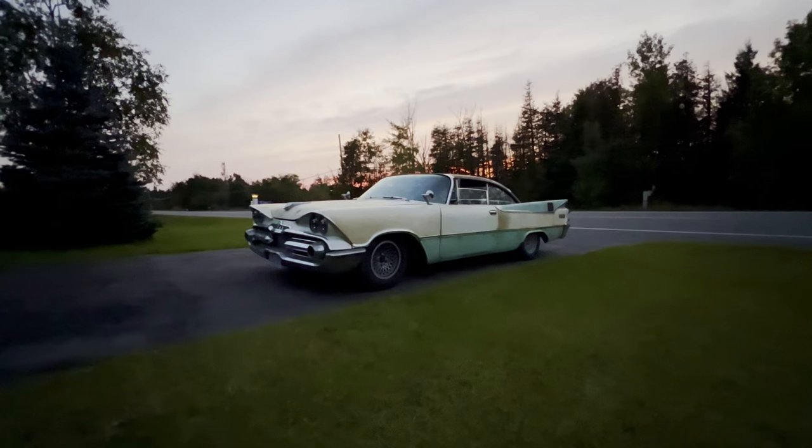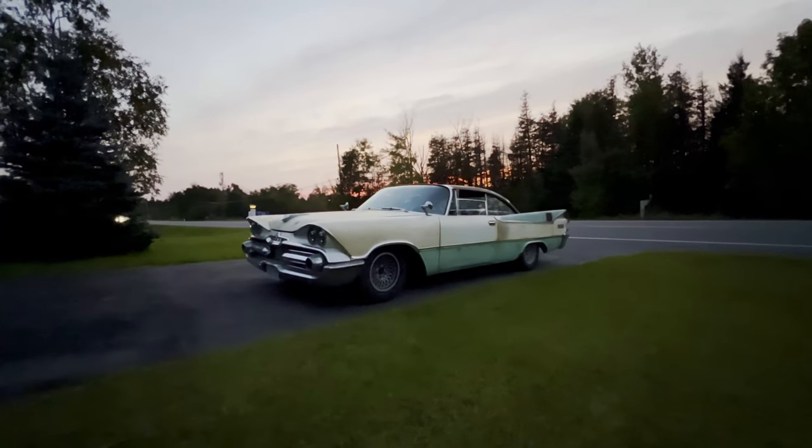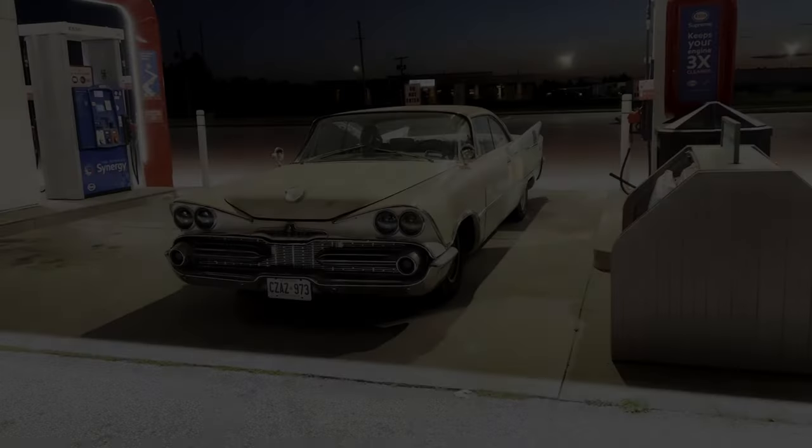There's quite a bit to cover, so I'll be here in the background letting you know what's going on. So let's get started. We are officially hitting the road. Stay tuned for updates. In Cambridge.